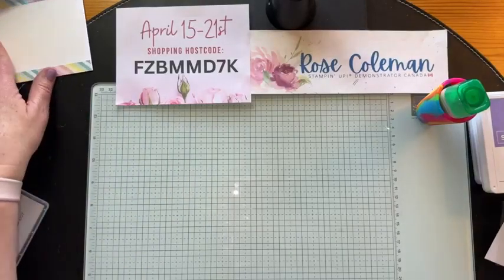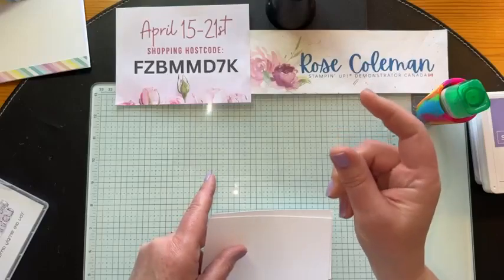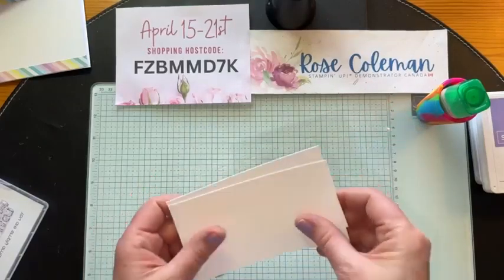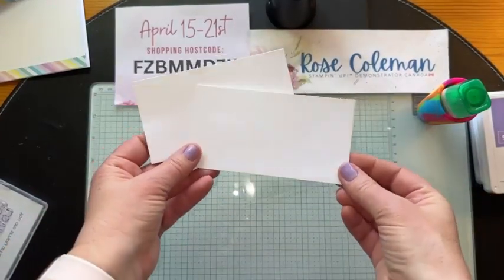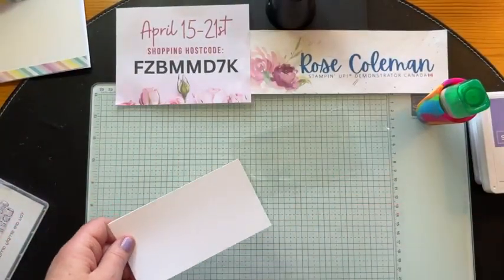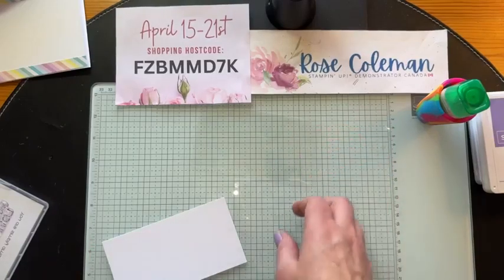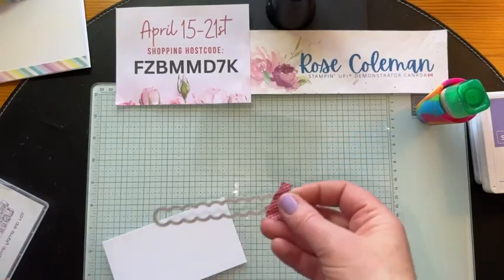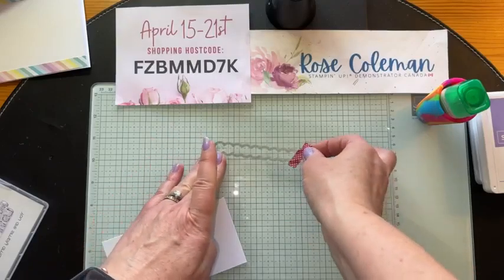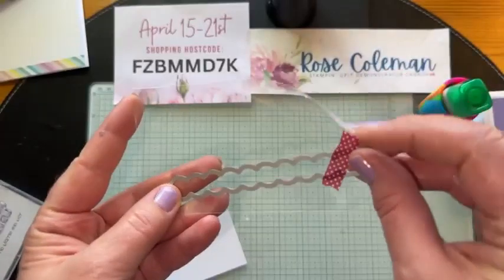Let's bring in the other supplies that I have. So I have a piece of window sheet, which is 3 inches by 5 1/2. And then I have 2 more sheets of basic white that measure the same. And I'm going to teach you now how to use this long die to make a template. So what we want to do is we're going to bring in this die, and we're going to cut this.